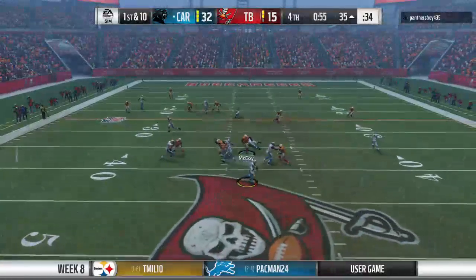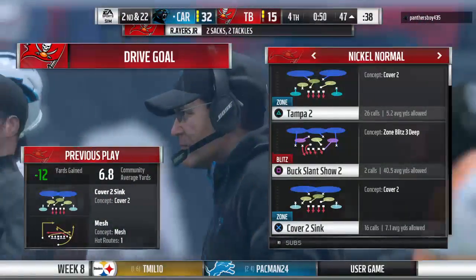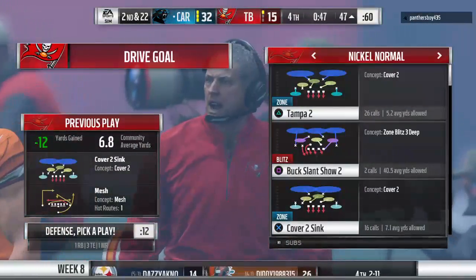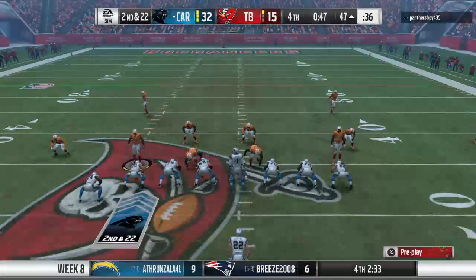Now Newton on 1st down. Flush to us, and he can't get rid of it. He's taken down. Robert Ayers in there to get him, and that's sack number 8 for him on the year. Now the Buccaneers go ahead and take another timeout. That'll be their second, so one more chance to stop the clock here, and we'll be back.